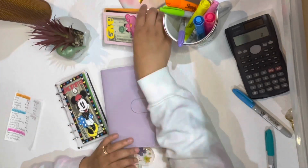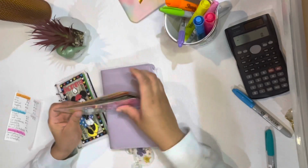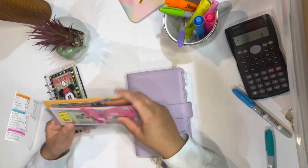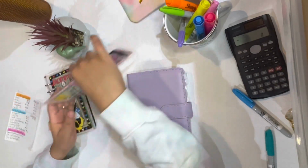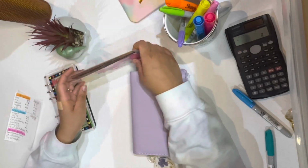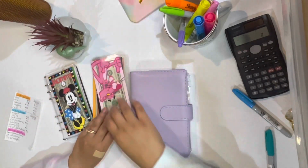So that's it for my cash stuffing. I get paid every 2 weeks, so hopefully all this will last me until I get paid again and I don't have to dip into any of my savings.